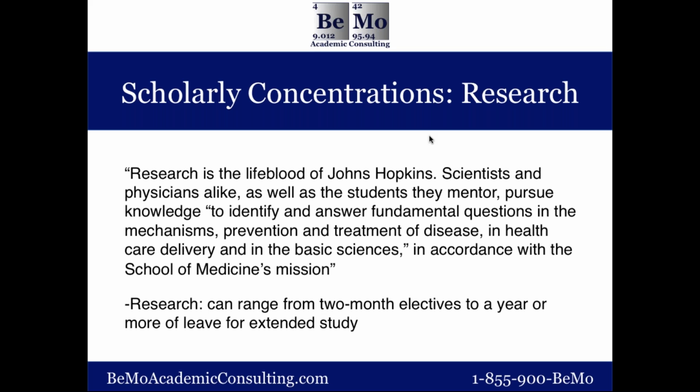We found this quote quite important, and it talks about research at Hopkins. Quote, "Research is the lifeblood of Johns Hopkins. Scientists and physicians alike, as well as the students they mentor, pursue knowledge to, quote, identify and answer fundamental questions in the mechanisms, prevention, and treatment of disease, and healthcare delivery, and in the basic sciences, in accordance with the school's mission." Research at Hopkins is highly valued, but it can range from 2-month electives to an entire year or more of leave for extended study.